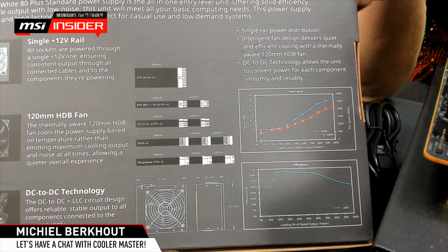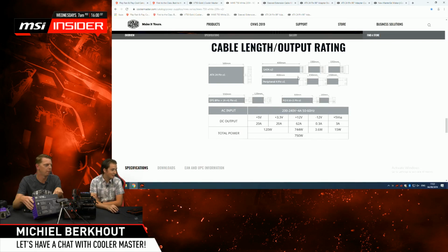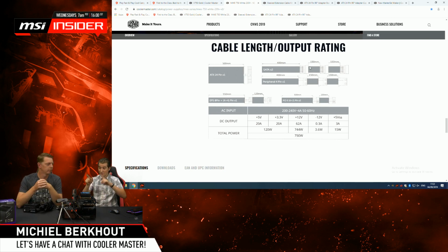And of course, I see you. And this is also cool. I'm just scrolling a little bit through the product page. And there you also see the cable length. That comes in handy, especially if you want to do really tight cable management, so you know where you can go around and stuff. You can see it for each cable. So just go to coolermaster.com, search for the model that you need, and you'll be able to find all the details.